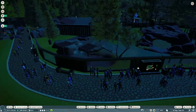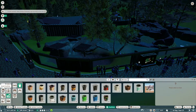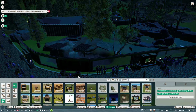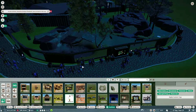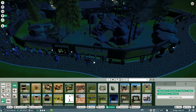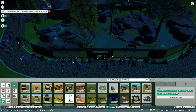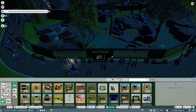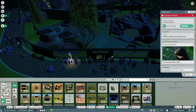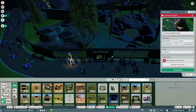Okay, now, I think we're going to add an educator to the bear habitat. And I think, where are we going to put it? Let's put it right here. This is probably a good place for it. Now, let me check. No species assigned. Well, let's put it on that. Water obstructs food throw. That's fine. Okay, talk month.